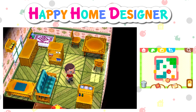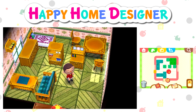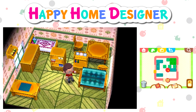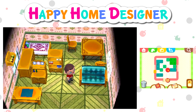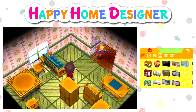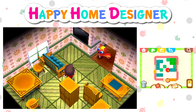Okay, so what we could do is have the couch. That's the table. We can have the couch like this. Move that over. And then we can have like a wall TV. Let's go for a wall TV. That one. I think that's the only wall TV there is. Although it's meant to be rustic. That's not very rustic, is it?